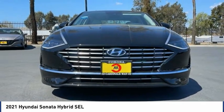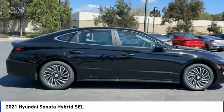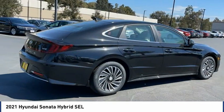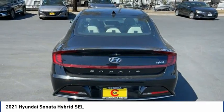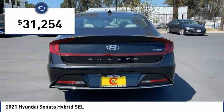miles per gallon. And unlike other hybrids on the market, it uses a breakthrough lithium polymer battery pack, which runs cooler, lighter, and is shapeable for optimum packaging. More power, less fuel, no guilt, and is priced below $35,000.